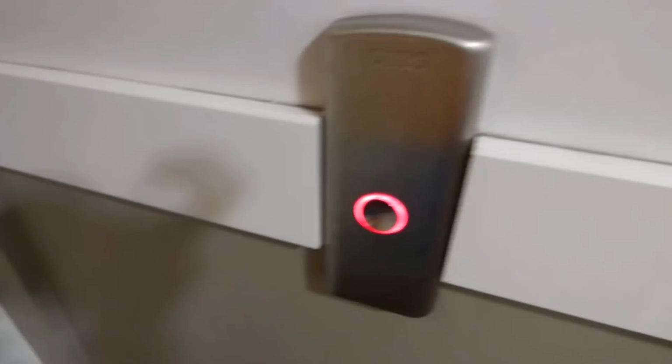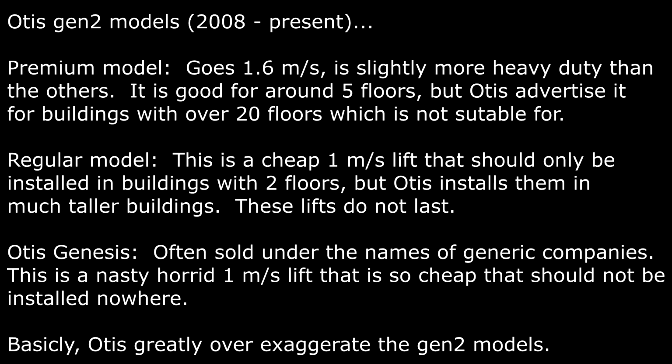And in the hotel there is a notice genesis, or what we more call a notice genocide. This is the cheapest version of an Otis Gen 2. There's 3 versions of a Gen 2. Highest quality model, which goes 1.6 meters a second, and the highest quality model is okay for like 4 or 5 floors, but it's often used for tall towers with like 20 to 30 floors, which is far too many floors for that sort of lift.